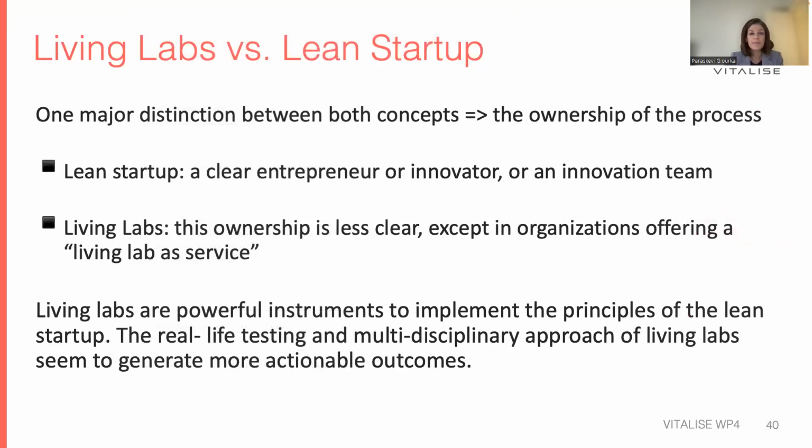Both approaches are rather complementary to one another. For the living labs, the lesson learned from the lean startup methodology is to incorporate a more structured and iterative process with clear decision making and ownership. And on the other hand, for the lean startup process, what we can learn from the multi-stakeholder interaction and the co-creative approach to innovation is that the multidisciplinary nature of the living labs can be of critical value because it allows startups to involve the most needed expertise at the ideal moment, given that most critical assumptions are checked.